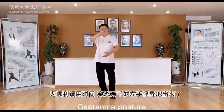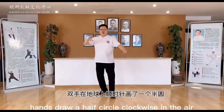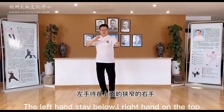First move, Gautama posture. Left hand stretch out, right hand backward. Both hands draw a half circle clockwise in the air so that both hands change place. Only back and forth, not top and down. The left hand stays below, right hand on the top.